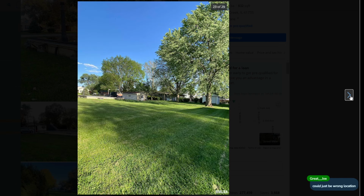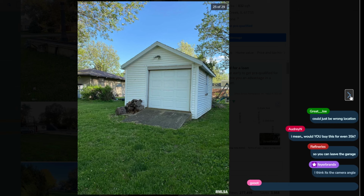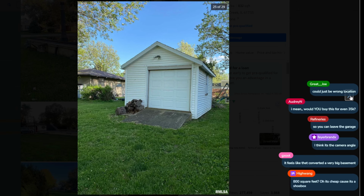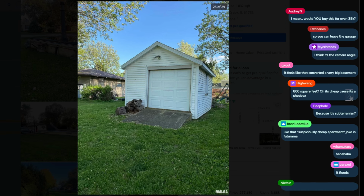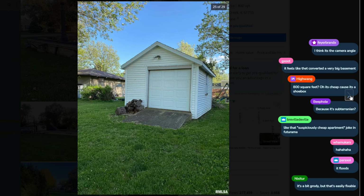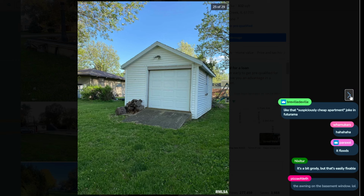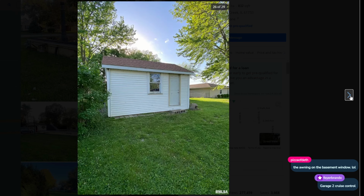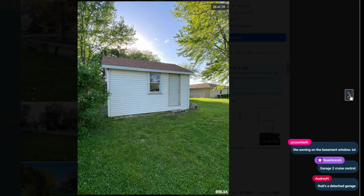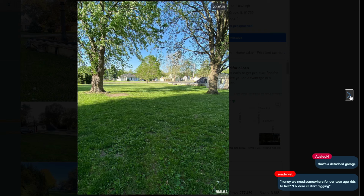I like these photos getting further and further away. Is this a shed? No, it's the back. This is the back of the garage, I guess. Floods, probably. They probably didn't want to show the one angle with all the water damage. This is a shed, actually. This is something separate. Huh.